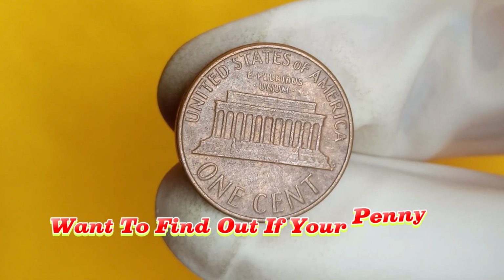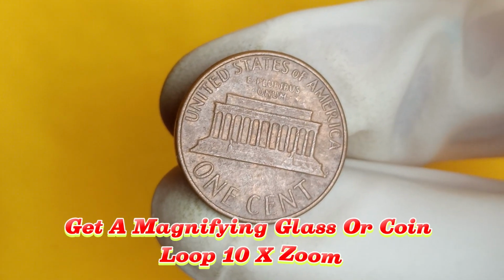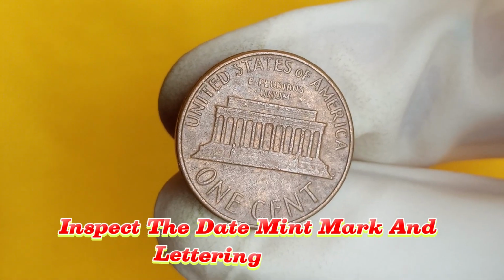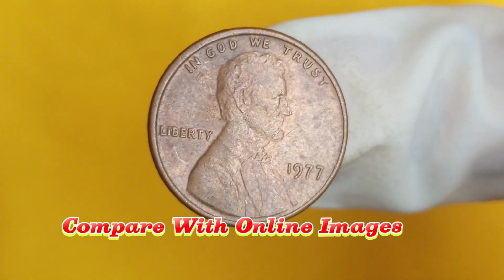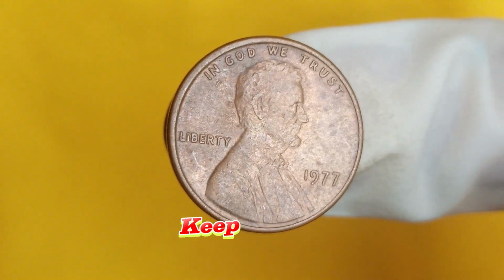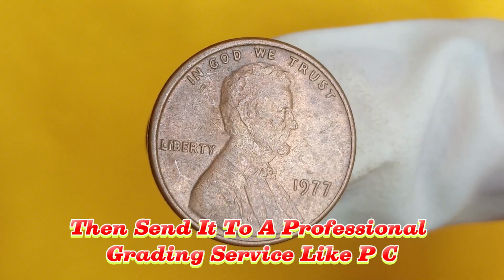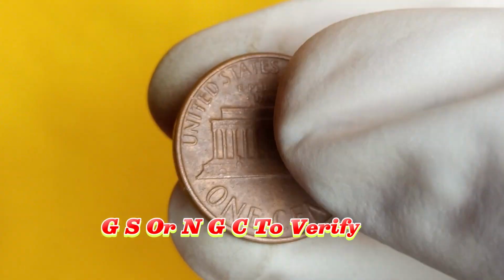How to check your own pennies. Want to find out if your penny is rare? Here's what to do: get a magnifying glass or coin loupe, 10x zoom, and inspect the date, mint mark, and lettering closely. Compare with online images of known 1977 error coins. If you spot something strange, keep it safe. Then send it to a professional grading service like PCGS or NGC to verify its authenticity.